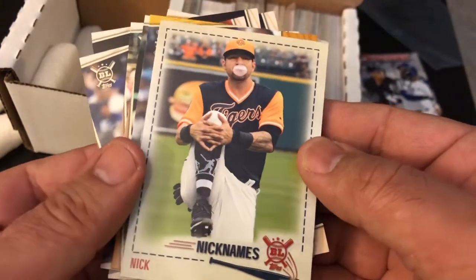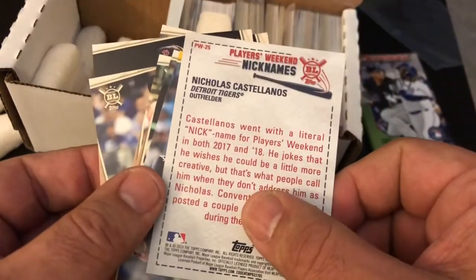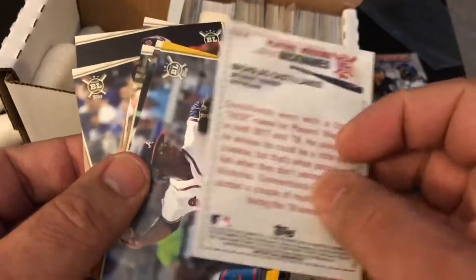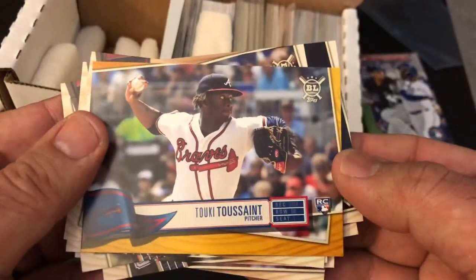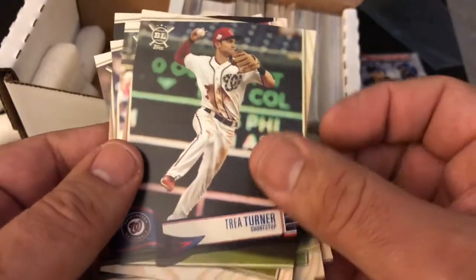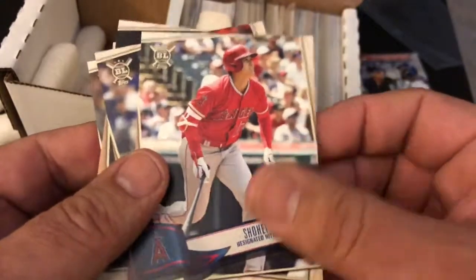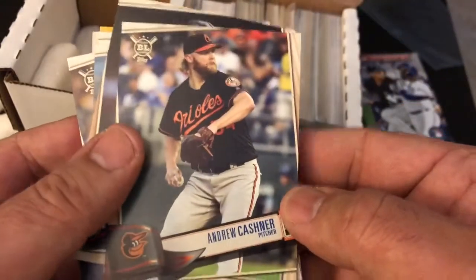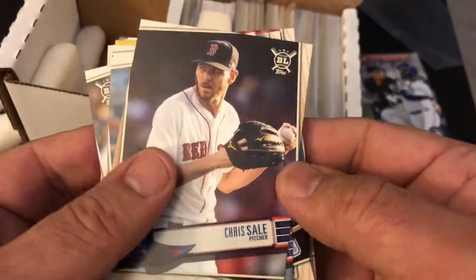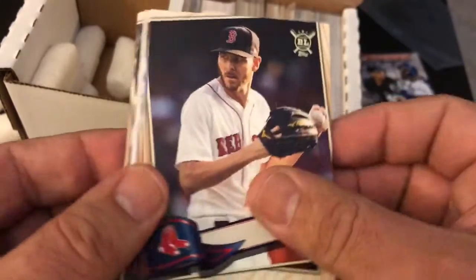Oh, here's a nicknamed card. Nick, is it Castellanos? Yeah. He did start going by Nicholas once he hit the Cubs, or maybe I just noticed it when he was traded to the Cubs. Got another rookie card, Touki Toussaint. There's a big name from the World Series champs, Trea Turner. Shohei Ohtani. Andrew Kashner, a lot of buzz about him. I think he's had some injury problems, but he keeps chugging along. Here we have a nice Chris Sale. And that's it for that Big League pack.